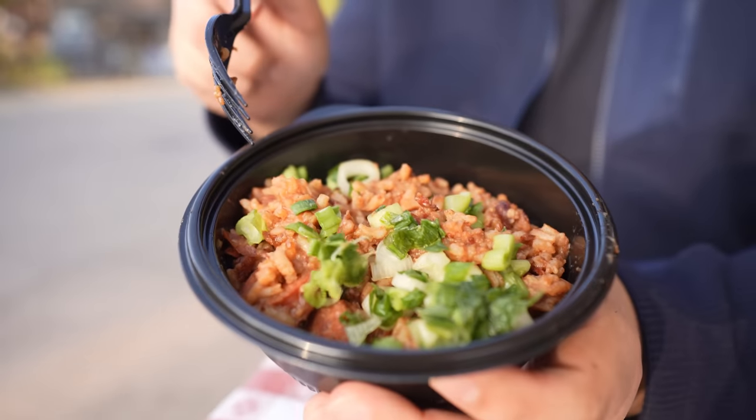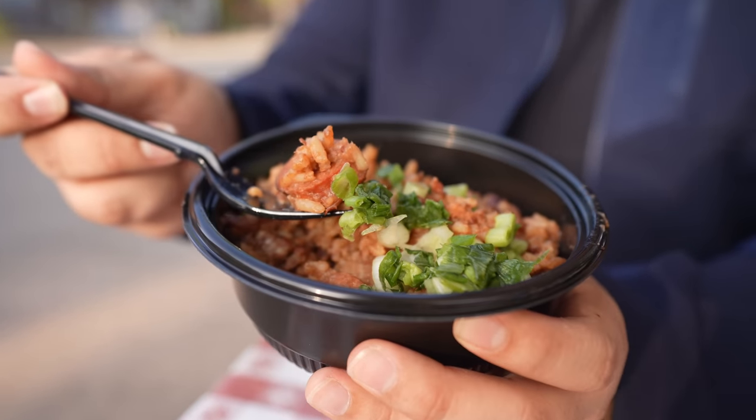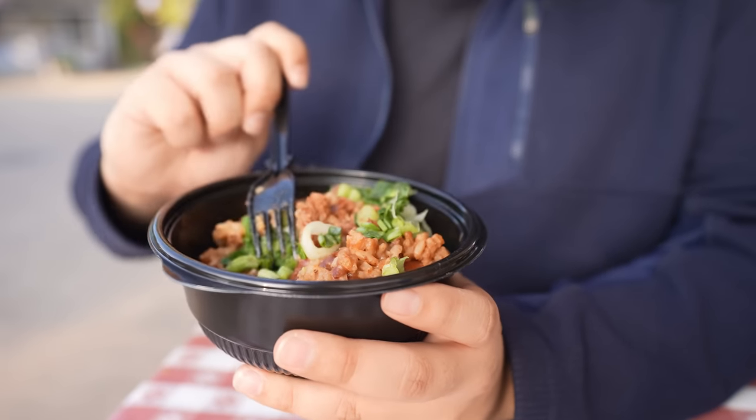That's always such a great sight. So cool. I love it. It has a nice kick, like I said. The sausage is great. It's smoky, which I do like. The rice can be a little mushy, but it's very flavorful. I do like that. And the green onions. I'm a sucker for green onions. I add it to pretty much every dish I cook at home. I love it so much.